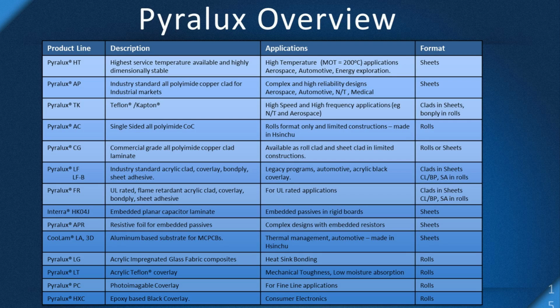And one option is, of course, to use the solder mask that Bob had mentioned earlier. Another option would be to use the HT or TK bond films. TK is Teflon Kapton. That's what TK stands for. HT is actually a thermoplastic polyimide film. Both have low loss characteristics.